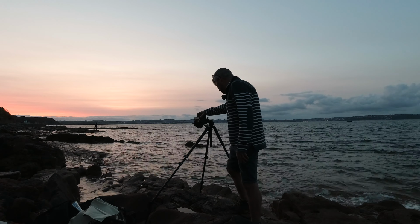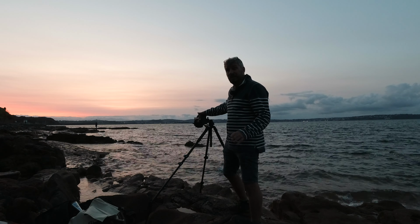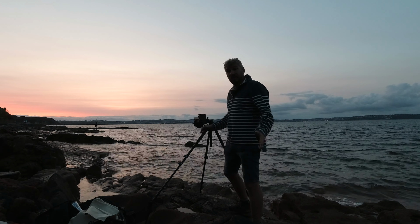Right, so now the light's dipping. I don't normally do this. Normally, if I want to get more light in, I'll leave my ISO at 100 and I'll extend my shutter speed.